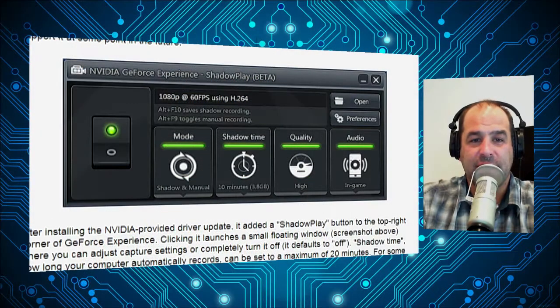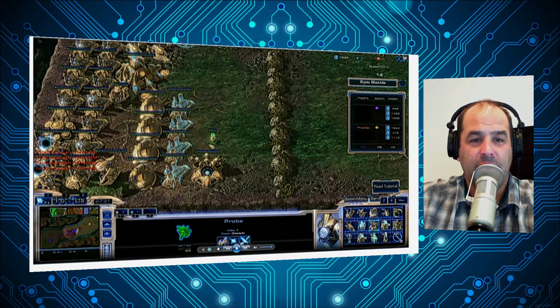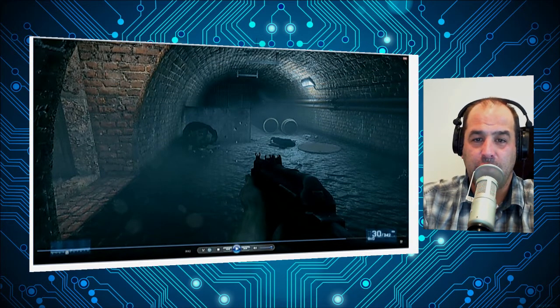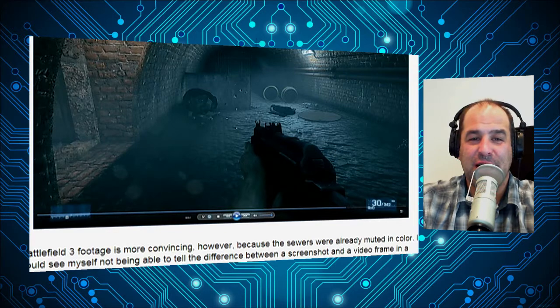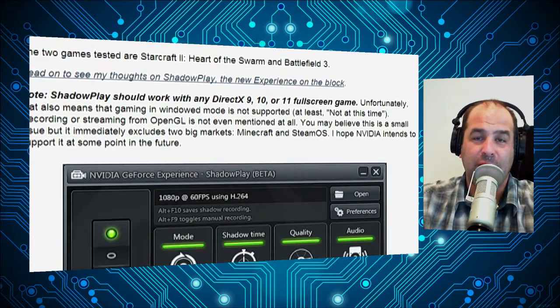So they're looking at Fraps, XSplit, Raptor, Shadowplay, and obviously NVIDIA is trying to beat them all because that's what NVIDIA tries to do. See, Scott wrote this up for PC Per. He tried it on StarCraft 2 and Battlefield 3. And also wants to point out that Shadowplay should work with any DirectX 9, 10, or 11 full screen game. Quote, unfortunately, that also means that gaming in Windows mode is not supported, at least not at this time. And recording or streaming from OpenGL is not mentioned at all, which means Minecraft and SteamOS are not going to work with Shadowplay. That's a big deal, at least amongst most of my friends.